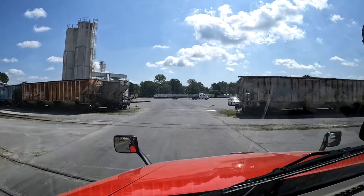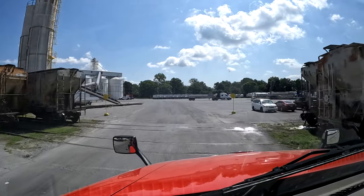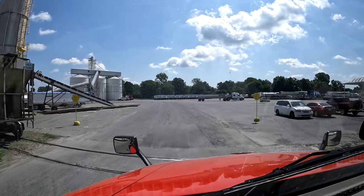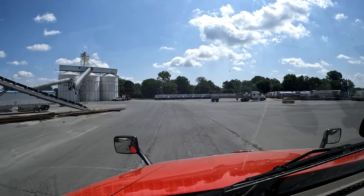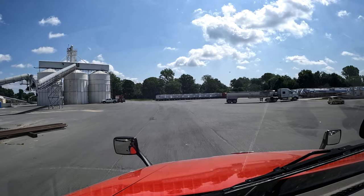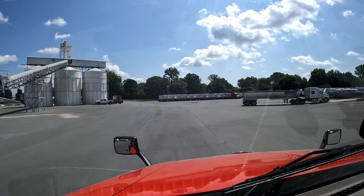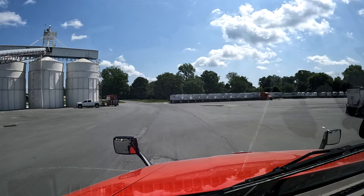All right, boys and girls. So I got loaded, that's a quick load. I'm gonna head out the back gate here at the Oakley North Little Rock Yard. Give you a shot of the back lot here. So there seems to be a lot of local barge work going on today, but otherwise, freight's pretty slow.